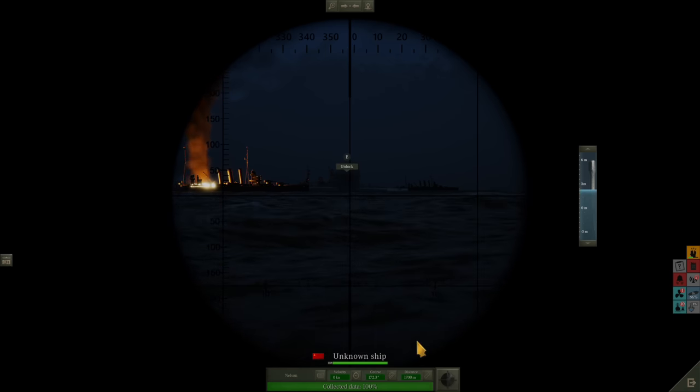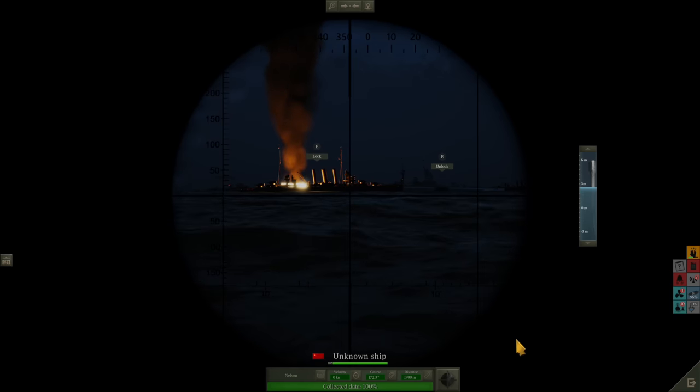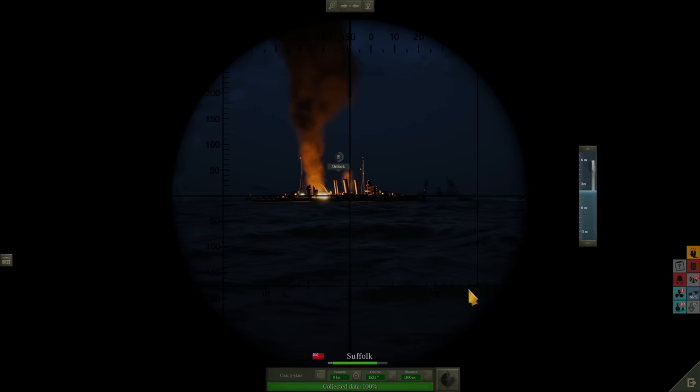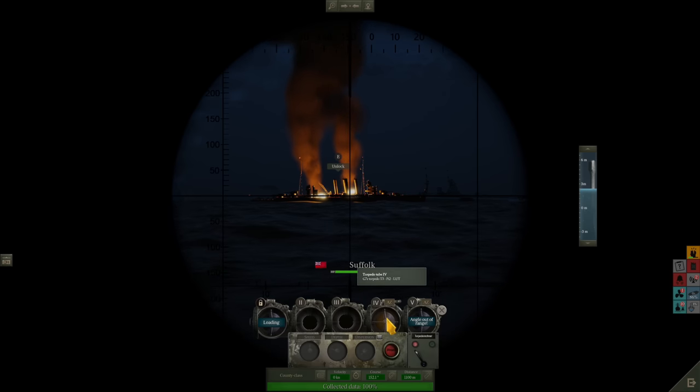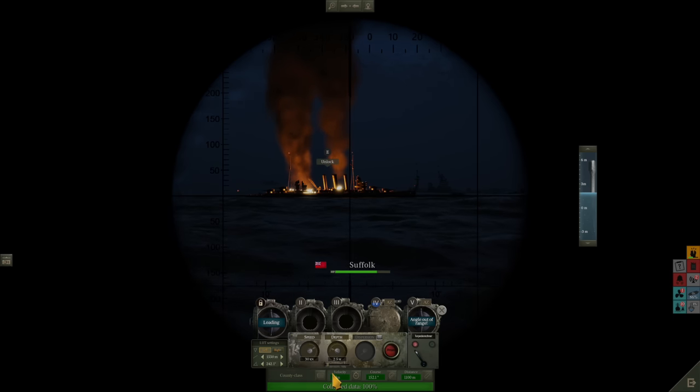No damage on that ship whatsoever. I think that's a bug ship, I think. Not only is it not a real ship, it's just not taking damage. Right. Target the Suffolk once more. Tube four. Bewässern. Reload. We'll at least get the Suffolk.